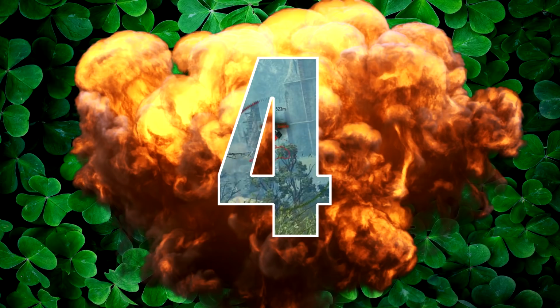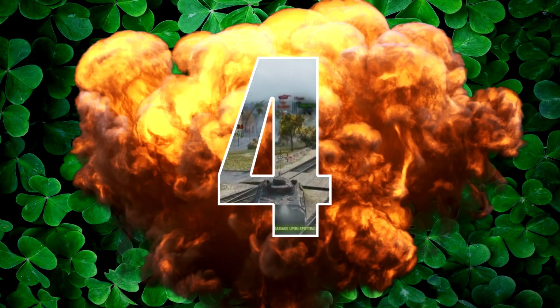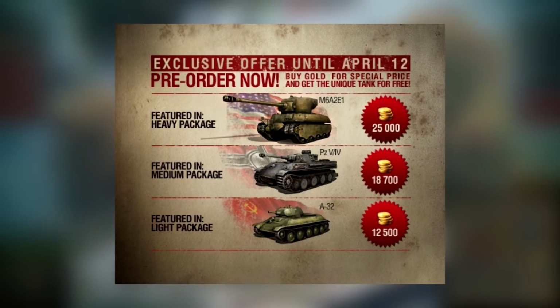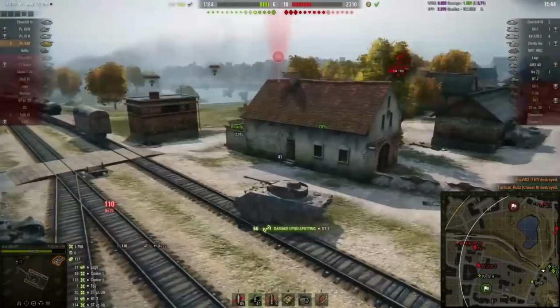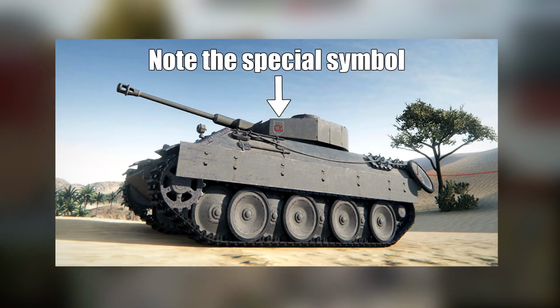So at number 4 we have the Panzerkampfwagen V/IV Alpha. Not to be mistaken for the regular Panzer IV-V, which was a pre-order bonus, just like the M6A2E1 and the VK 30.02. But the Panzer V/IV Alpha is a tier 5 German premium tank, which was gifted to World of Tanks alpha testers all the way back in, I believe it was 2010 if I'm not mistaken.